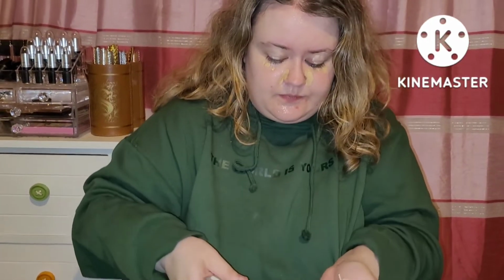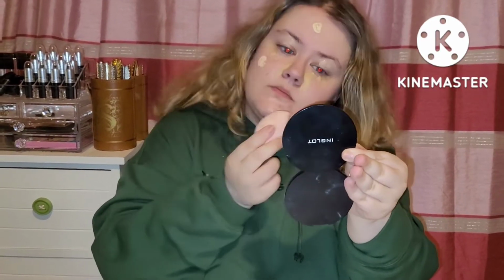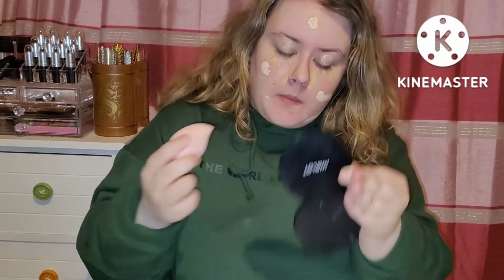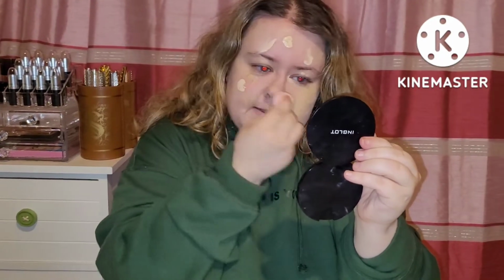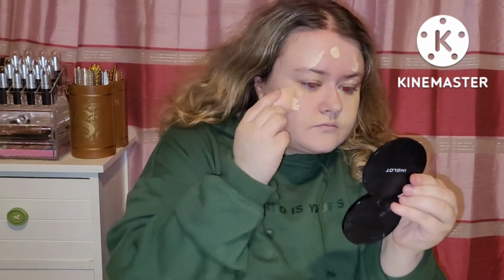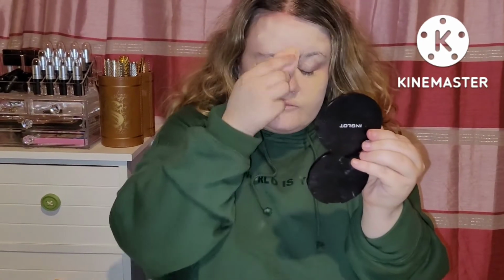Lots of foundation. Just bear with me while I get into it. It's a bit messy, but what have you. And then I just find this the handiest way of doing it. Just all three. Little blending sponge. I can't wait to show you what I got from Revolution.